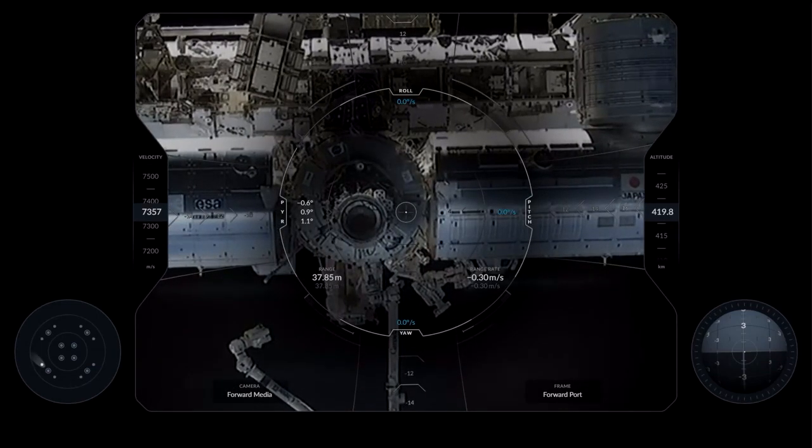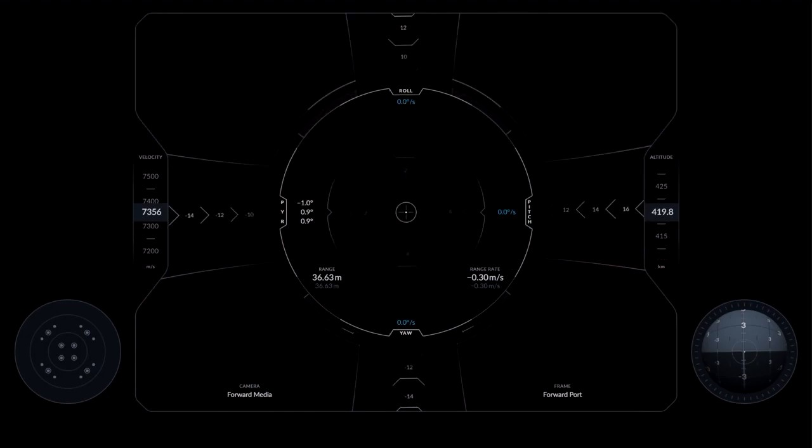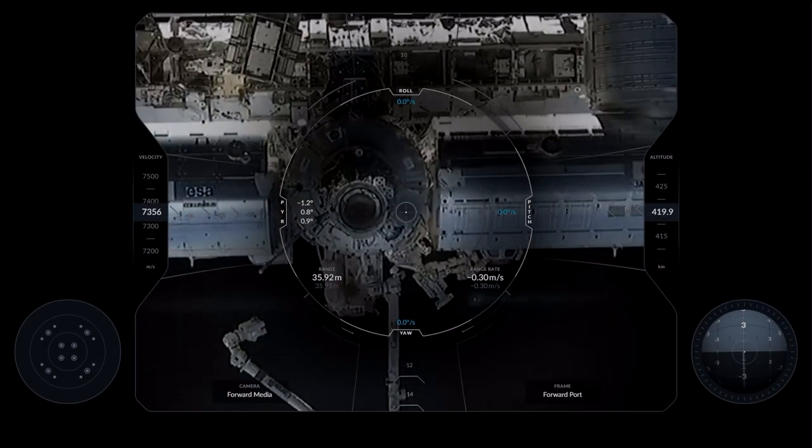You can start to see the space station in great detail here. Again, this is from a view of the forward media cam at the top of the Dragon 2 module. Just to reiterate, this camera is not directly on the center line of the docking axis. This is a fantastic view of Dragon in the sunlight from the International Space Station. So normally when we're getting views from the Dragon for this webcast, you're going to be seeing a camera that's not quite on the center line, so it's a little bit off.